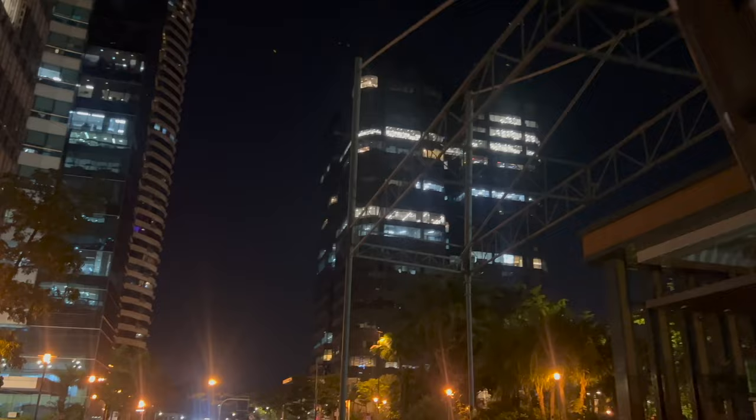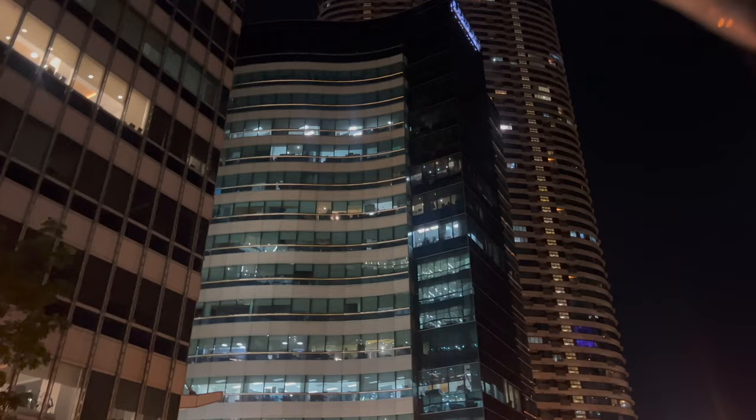Got the Power Plant Mall coming right up. Rockwell 8 lit up at night. Oh, that's a bit bumpy. The breeze feels great going up my shorts.